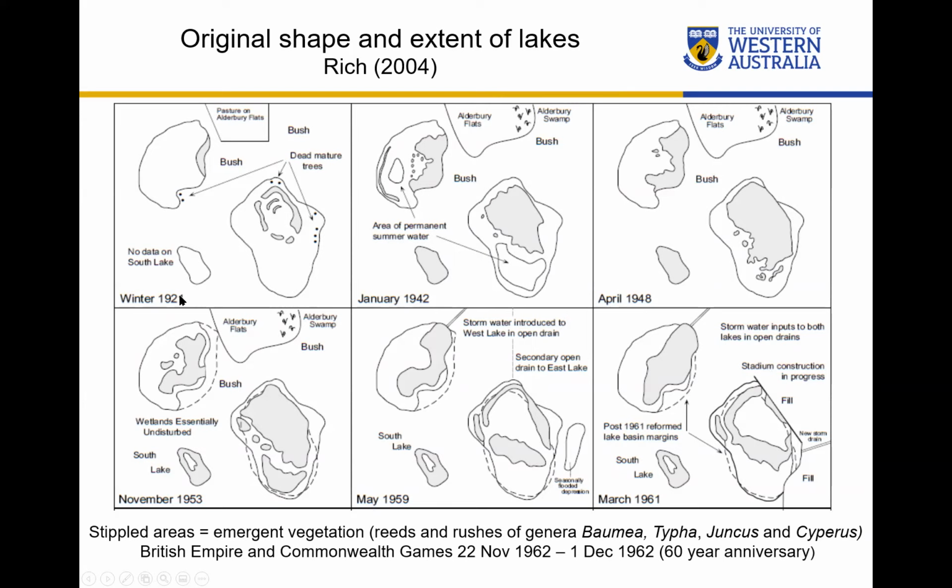So if you go back to 21, which he's got an aerial photography from, you can get some idea of the shape of the lakes. They're not perfect ovals like we are used to now. They were actually quite irregular. And he's got some areas where there were permanent water. This is the 42 one that we've just had a look at the aerial photography from. You can start to see that once we were starting to get close to the time when the Empire and Commonwealth Games was held, they did major alterations.